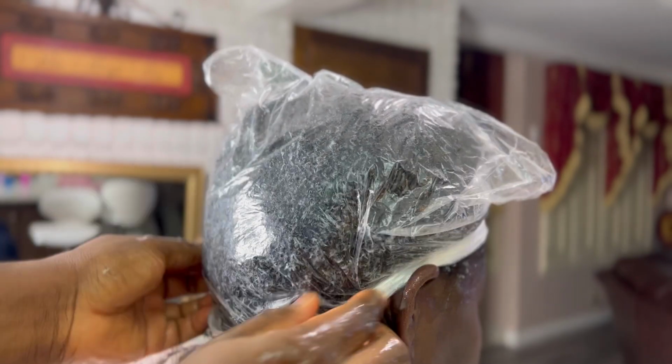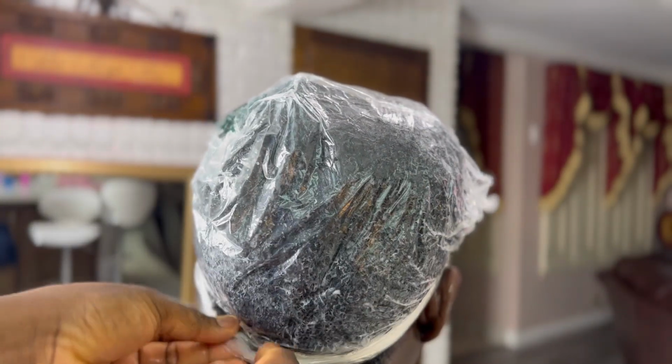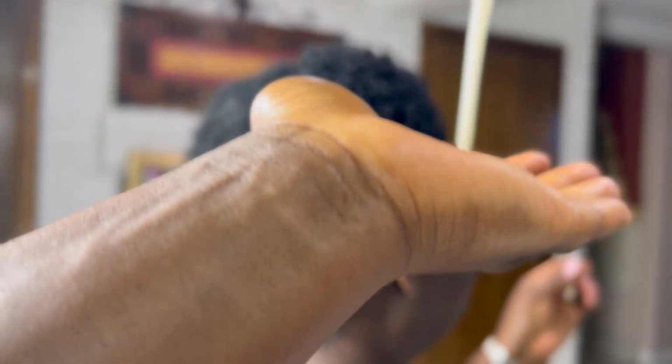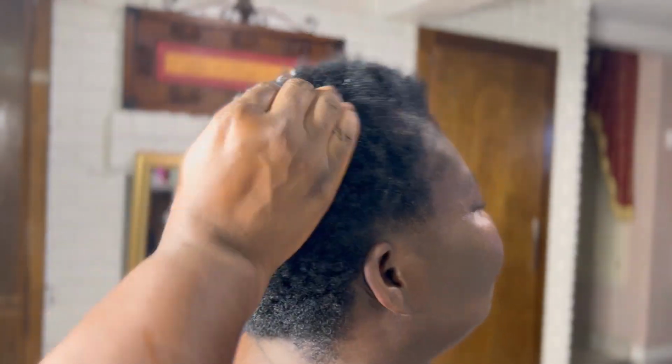After applying the treatment, make sure you put on a shower cap just to keep in everything, and we're going to leave it for an hour. It's been an hour and we just rinse it out with water. At this point, you go in with your favorite leave-in conditioner and make sure to massage it into your hair.